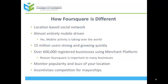Mayorships change hands usually on a fairly regular basis, but they become a big point of contention. I know at the chamber, I currently hold the mayorship there, but we have another staff member who is consistently taking it from me. It's back and forth competition, and it's all in good fun, but it helps spur a little more action and engagement to see who has something that somebody else doesn't.